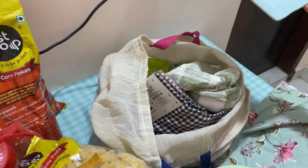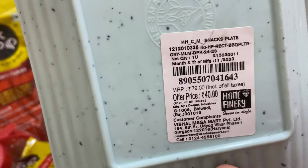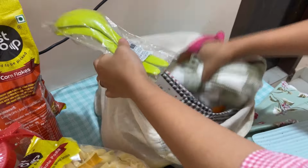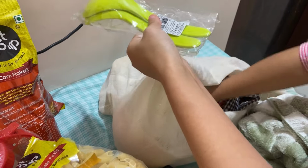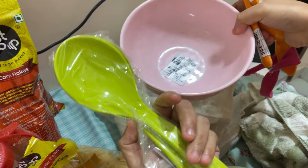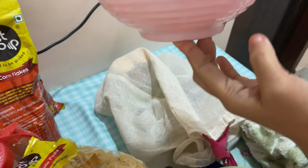Okay, so the next thing is my most favorite one. This little cute tray. Oh my god, look at the color. Everything is so perfect, and it was so freaking cute for me. So that's why I got it. And the next thing is these spoons that I got for myself, because I only have one, so sometimes when my friends come over, it was very tough for me to get them spoons. So yeah, I got this with this pink bowl, which is so cute. Again, look at the color.